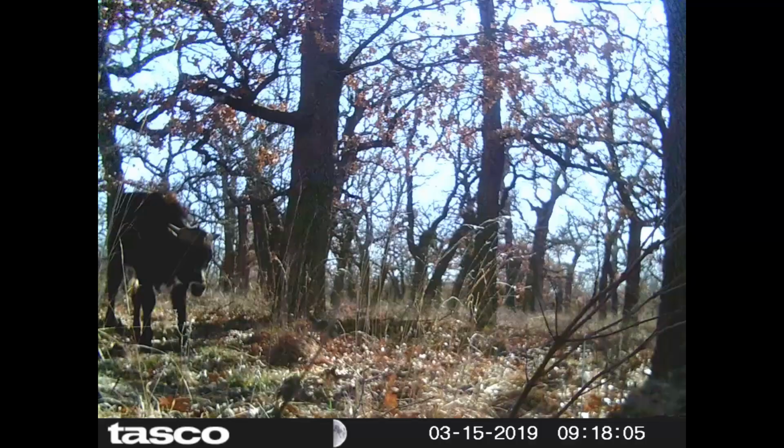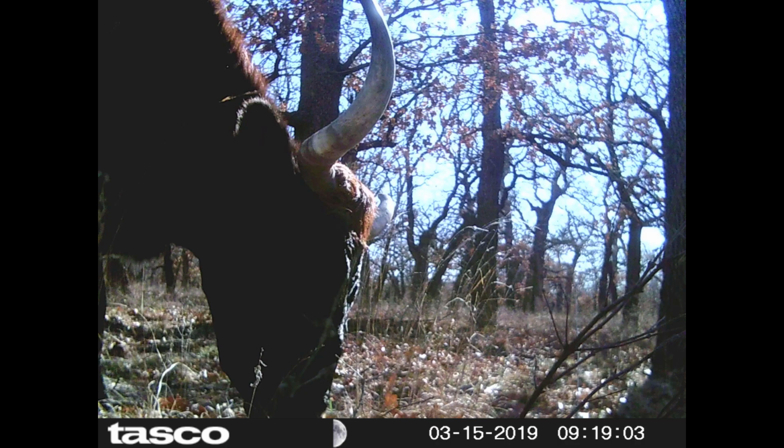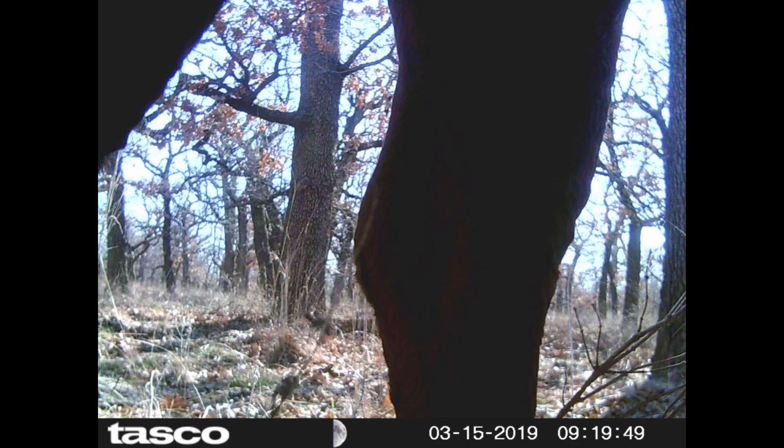Here we have what looks to be a younger longhorn approaching the camera. Here we have a real big longhorn right up next to the camera. Now this shot is a longhorn's leg really close to the camera. I'm actually pretty sure that we saw this guy's tracks when we were recovering the trail camera. We saw some big longhorn tracks right next to the camera. We found some scat right behind it, so I think that was probably this guy.